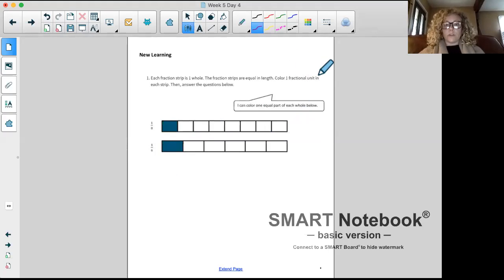Color one fractional unit in each strip, then answer the questions below. Mine are on the next page, but yours are below in the packet. So they have 1/8 that's decomposed into eighths, 8 equal pieces, 1 is shaded, and 1/6, 6 equal parts, 1 is shaded.